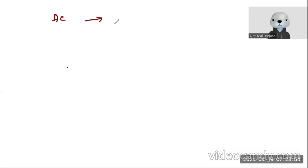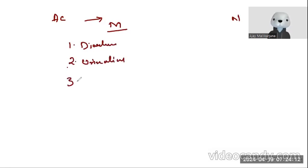Acetylcholine acts on muscarinic receptors and nicotinic receptors. When acetylcholine is acting on muscarinic receptors, you will see first symptom like diarrhea. Number two, urination. Number three, miosis, M-I-O-S-I-S. Number four, bronchial constriction and bradycardia. Heart rate will decrease.